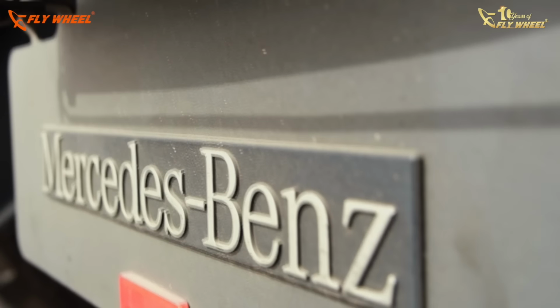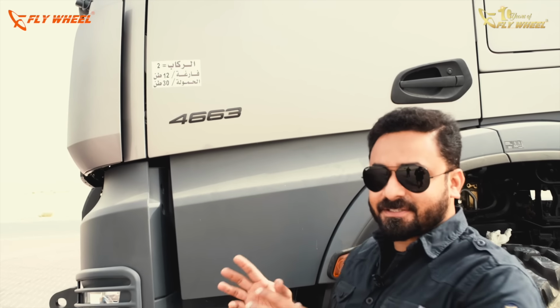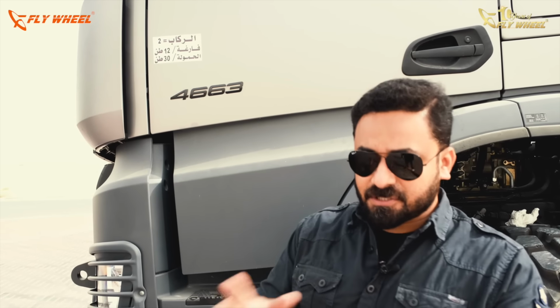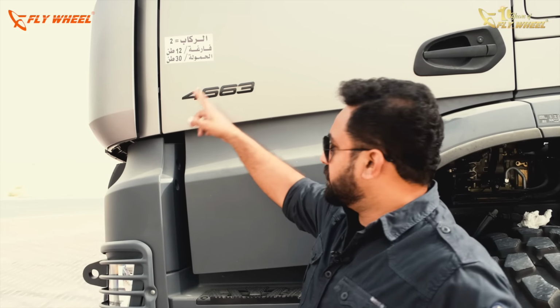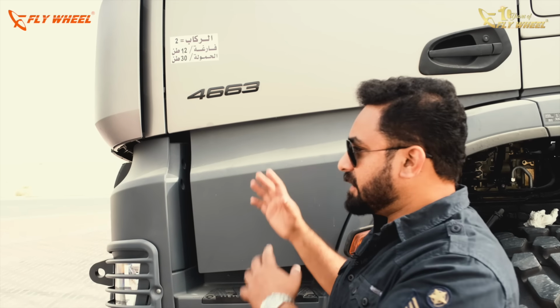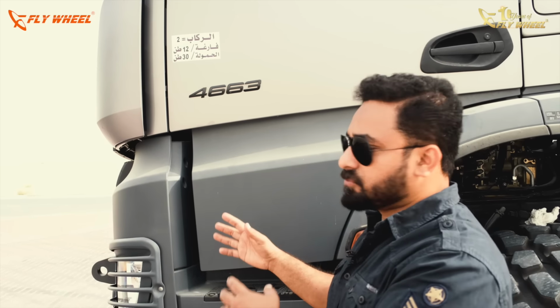So this one is actually an Arocs 4663 SLT. SLT means super heavy transporter in German. And 46 is 46 tonner. With this prime mover, you can pull 46 plus an additional trailer, you can pull up to 250 ton.